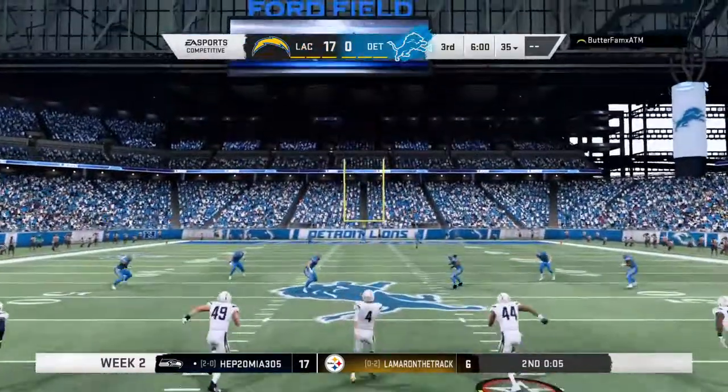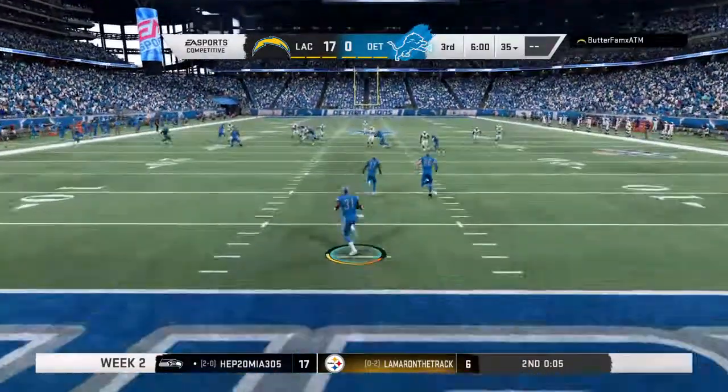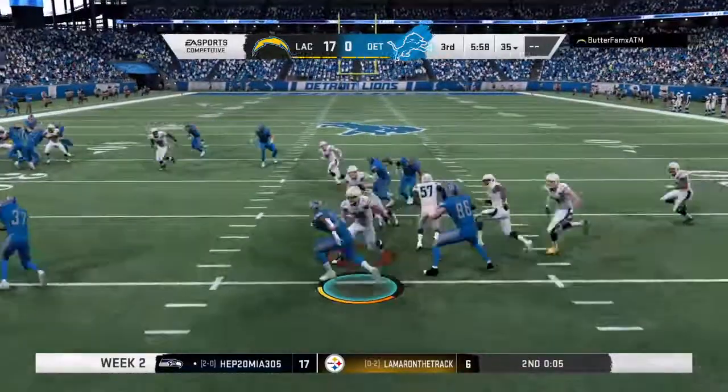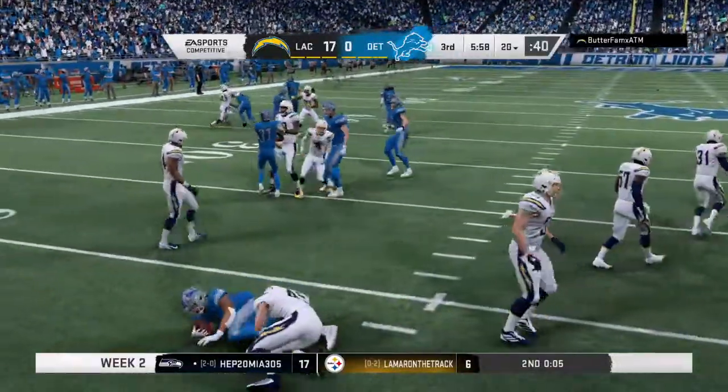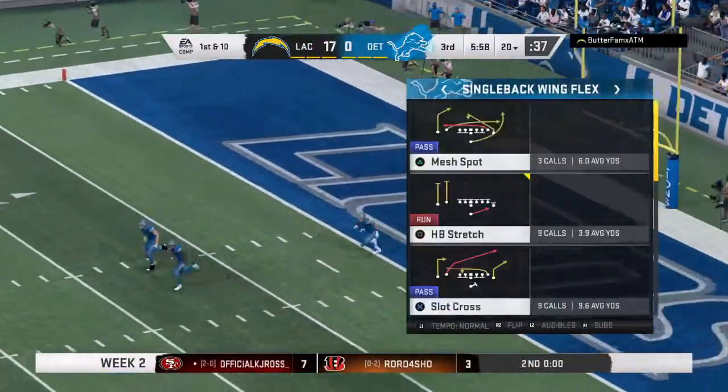So the Chargers will start the second half with the lead and the football as we're underway in the third quarter. This is taken about 7 yards deep. And the decision to bring it out will cost him about 5 yards as he'll get this only back to the 20.